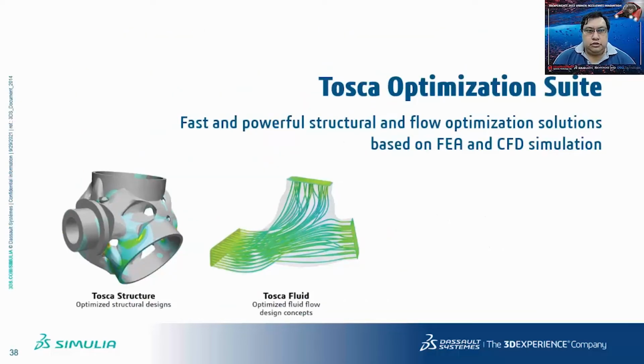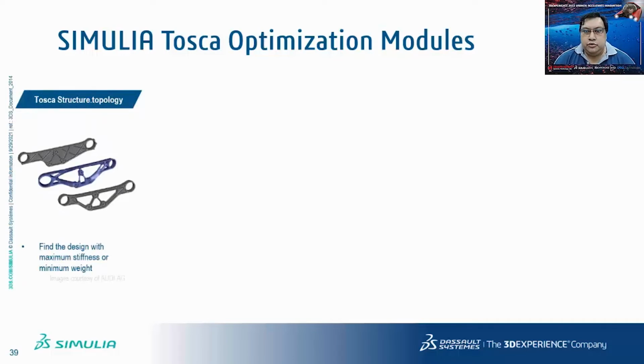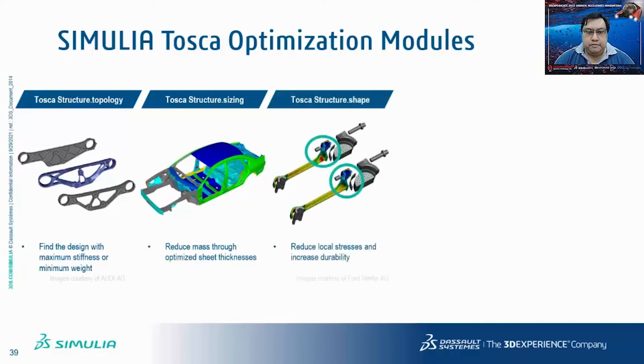Now let's talk about Tosca, the optimization suite. The Tosca optimization suite consists of several different optimization modules to solve different specific optimization tasks. One of them is Tosca Structure topology. It is an optimization solution to find an optimized design concept in an early product development phase, for example, with maximum stiffness or minimum weight. We have Tosca Structure sizing, which allows reducing the mass through optimized sheet thickness. We also have Tosca Structure shape, which is intended for a later product development phase to optimize an existing design and improve product performance by slightly changing the shape of the surface. This reduces local stress peaks and thus increases durability.